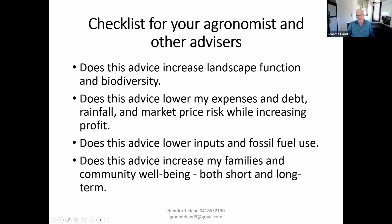So does it lower my expenses, debt and rainfall and market price risk while increasing profit? I'm pretty sure it won't. Does this advice lower inputs and fossil fuel use? We know we've got to do that. I'm pretty sure the advice won't. Does this advice increase my family's and community well-being, both short and long term? So it needs a bit of work. I am not a high literate, but those are the things that we need to be asking people.